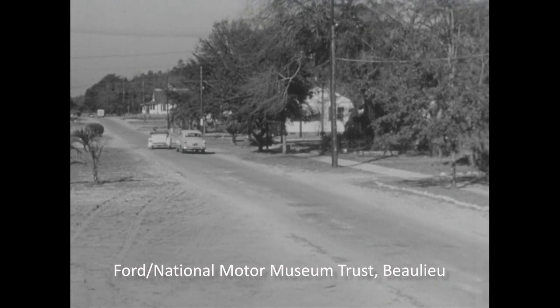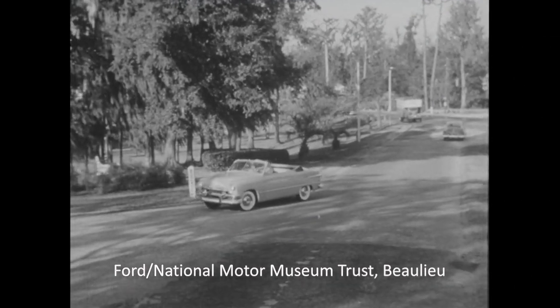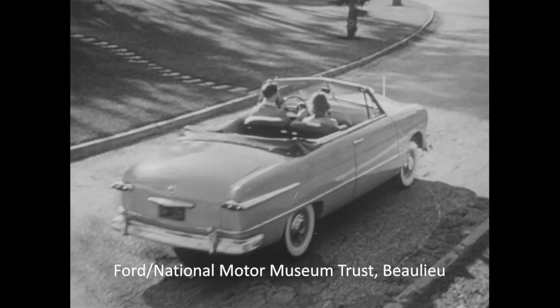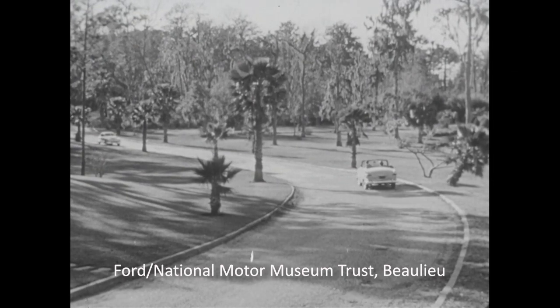You'll get thousands of miles of safe, comfortable driving if you remember to take good care of your car. But more important, you're trusting your life and the lives of those with you to the car. Give it a square deal so it can give you a safe deal.